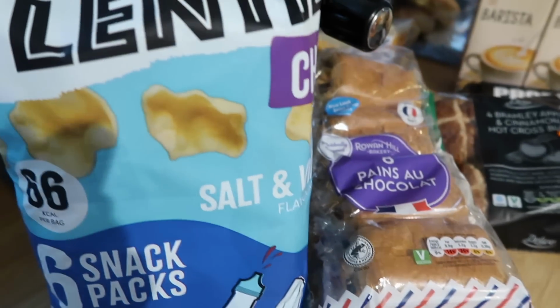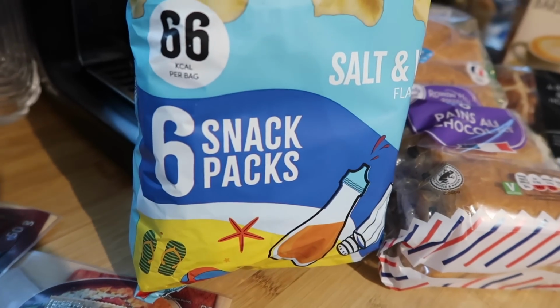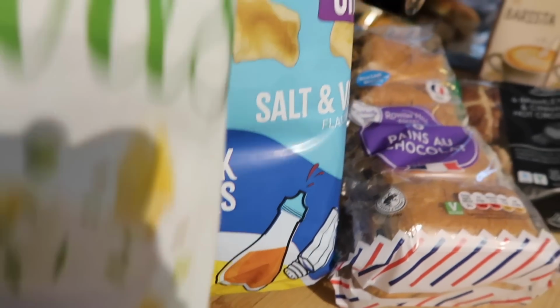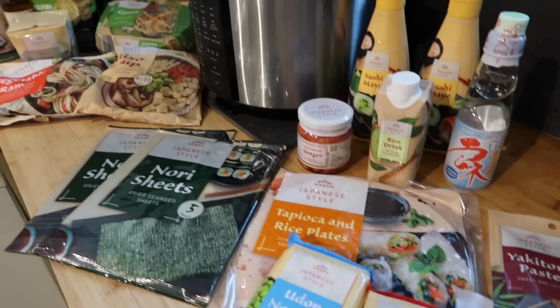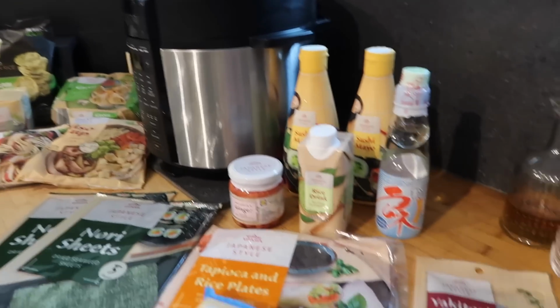I also got some lentil curls. These were, or lentil chips. These were, I think these were £1.20. And I got lentil curls as well. So a nice variety of crisps. So if we move on to Japanese week and all the bits I got there, some of it I have no idea what I'm doing, so bear with me.